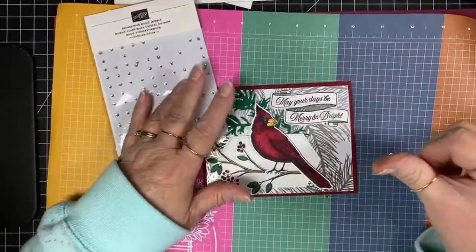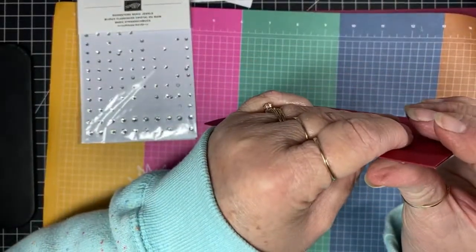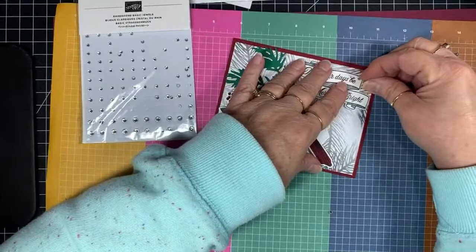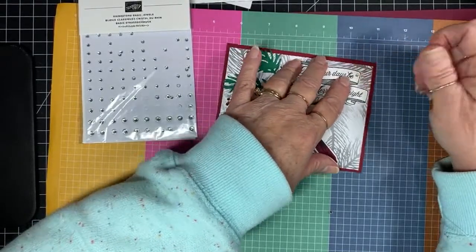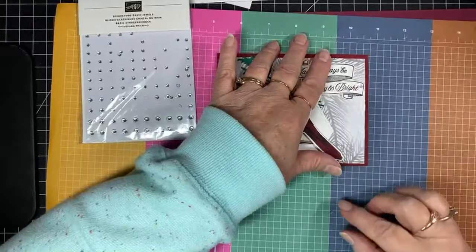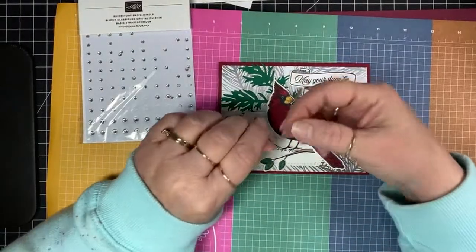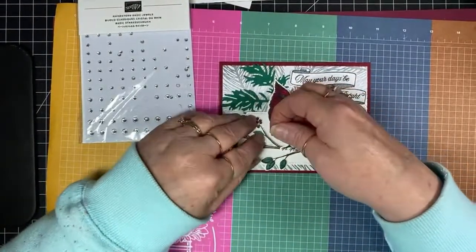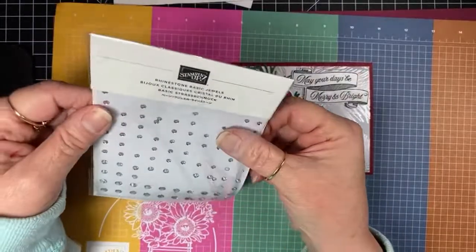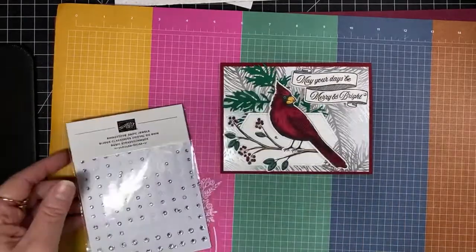Oopsie. Okay, I've got one on my thumb. Let me see if I can stick it where I want it. Because that's not what I meant to do. And that's not where I wanted it either. I wanted it down here. There we go. One there. Now let me see if I can get these out without getting them all over my fingers. Maybe if I just reach in and get one.